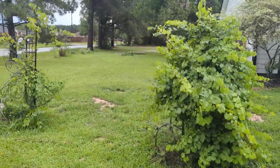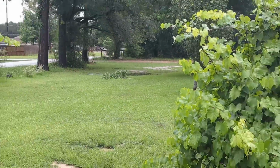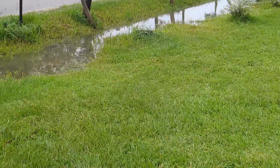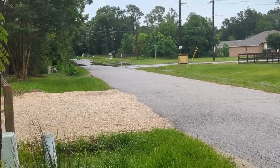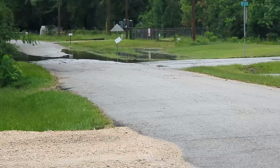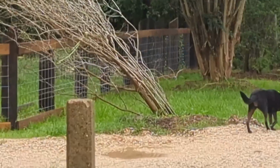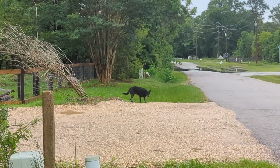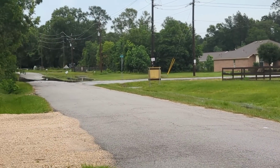We've got a small branch from the pecan tree and a little puddle in our front yard. Ditches are completely full of water, and we've actually already got some water coming up over the road over here. I mean, this ground is just so saturated, and anytime you get an amount of water like that, I wonder what happened to this tree. This tree is just sideways. Huh. Yeah. Lots of rain dropped in a very short amount of time.